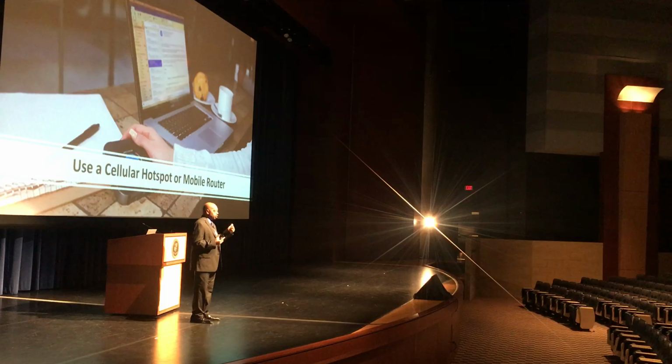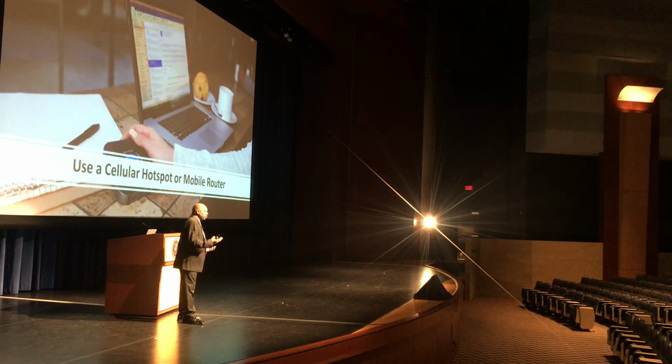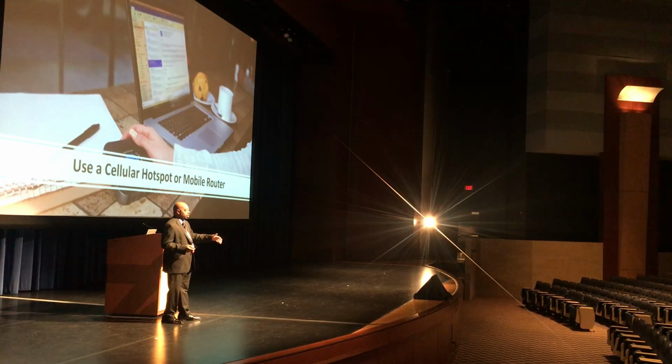When I mean devices, computers, smartphones, printers, you can hook them up to either a cellular hotspot or a mobile router. But as far as the internet is concerned, it's only a one-way signal between the devices connected to the hotspot and your cellular provider. So it keeps you safe and secure. You never have to worry about anyone seeing your information when you're working on a mobile hotspot. And that is the best option.